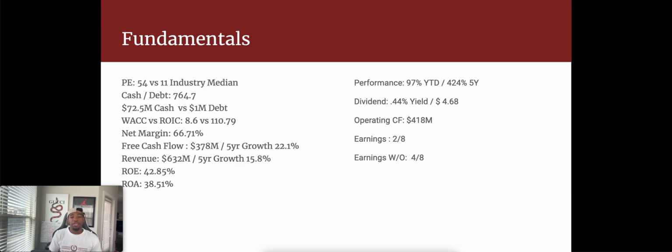They have a dividend yield of 0.44%, and that equates to a dividend of about $4.68, because I think the stock price is around $1,000, if I'm not mistaken. They have operating cash flows of $418 million. And when it comes to earnings, they aren't the best when it comes to beating earnings.